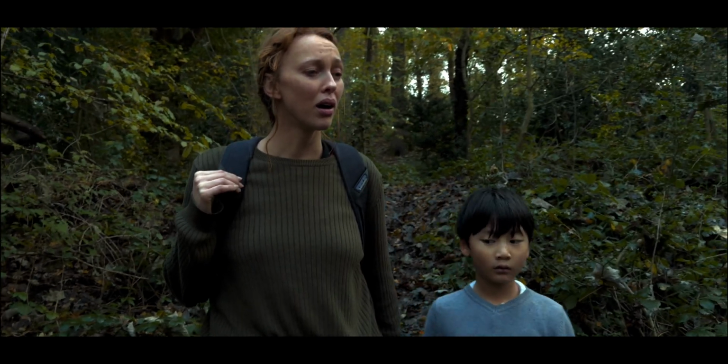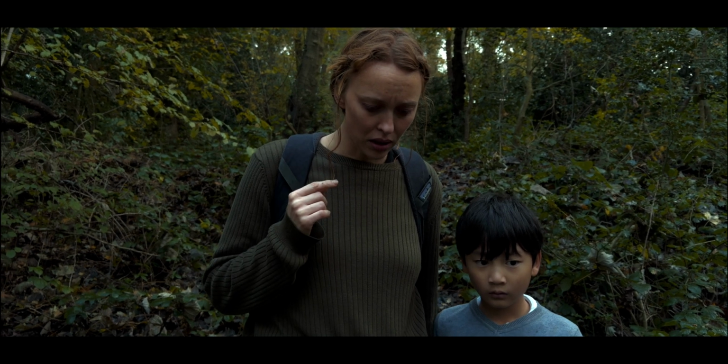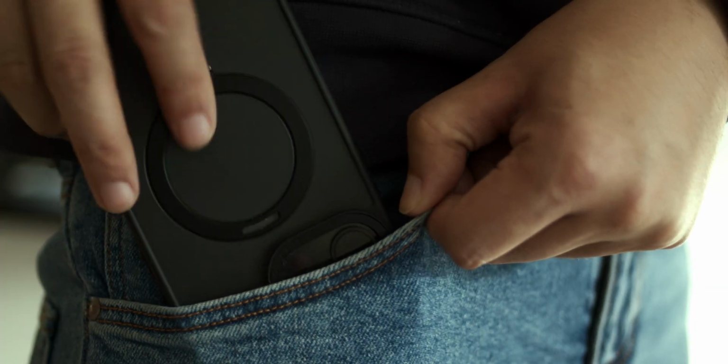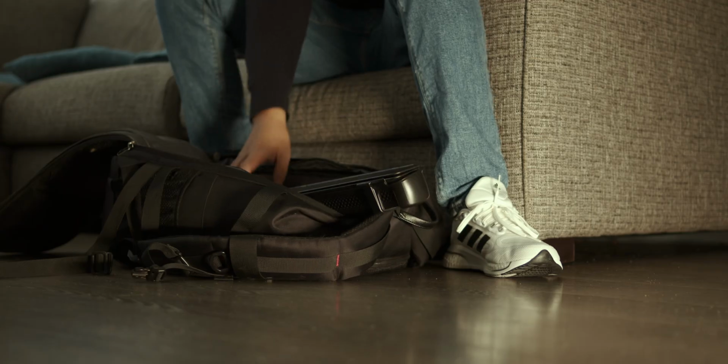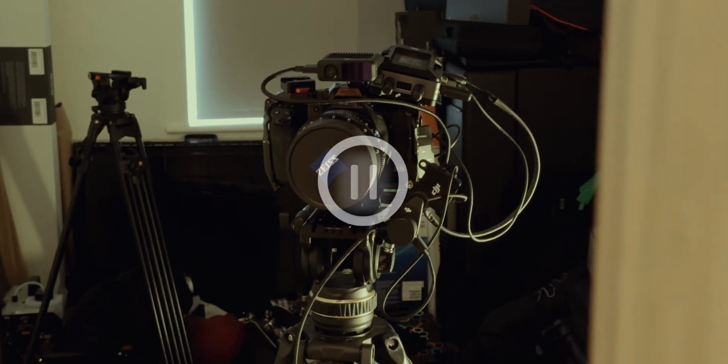For this film, I wanted to take the phone outside for a change, brighter scenes to let this phone show its true potential, especially shooting in Apple ProRes log. So, I've got the phone in my pocket, I need a light, and I'm leaving behind all that bulky equipment. Okay, hold on. We do actually need a few more items.